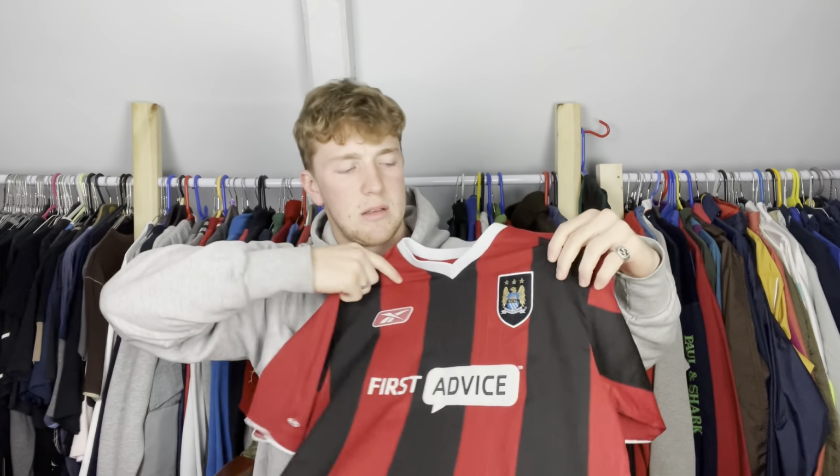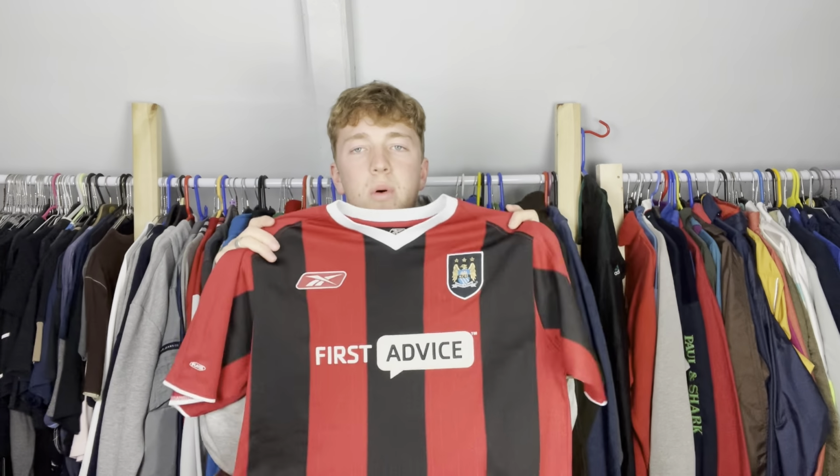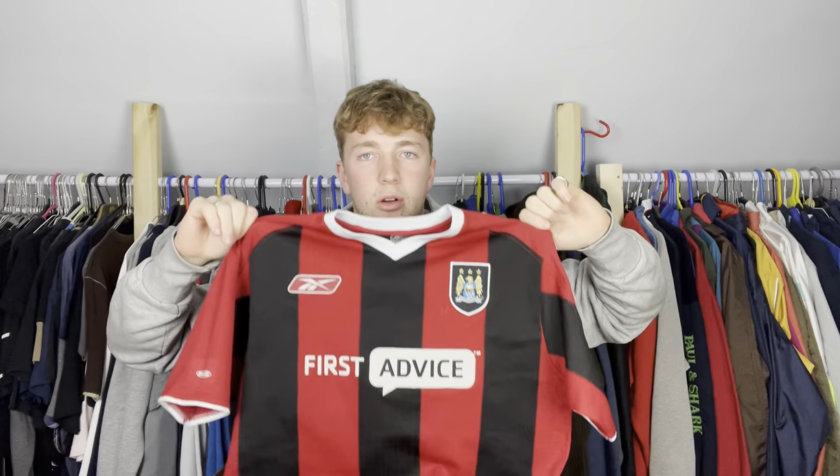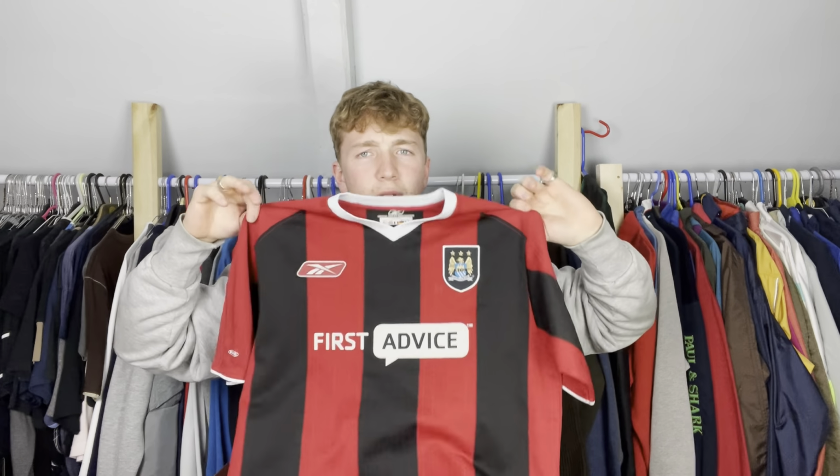Then we got a Manchester City. Yeah, Manchester City. I'm going to say it's like a third kit. I'm not too sure what date it is from. I'm going to say 2000s, judging by the other bits that I got from the seller. But I think I paid like 50p or £1 for this, and then for each item that I got from them. This is another item that I got from them. A Manchester United. Again, I'm going to say it's like a third kit or a second team. Nah, it's probably a third kit. I think it's from the early 2000s. I'm not too sure what the actual date is from.